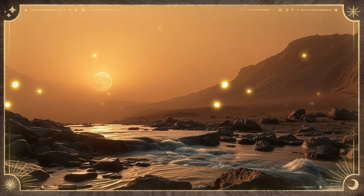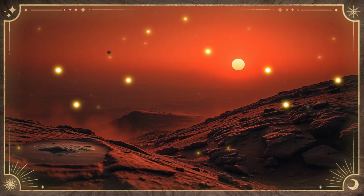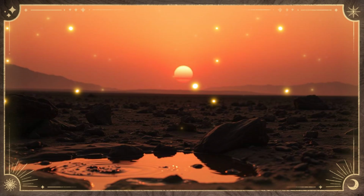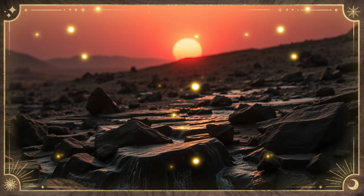Another important point is the extreme climate. Temperatures on Mars can drop to -80 degrees Celsius or lower during the night. Equipment and spacesuits will need to be designed to withstand these conditions without compromising the comfort and safety of the astronauts. Moreover, Martian dust is a silent enemy.